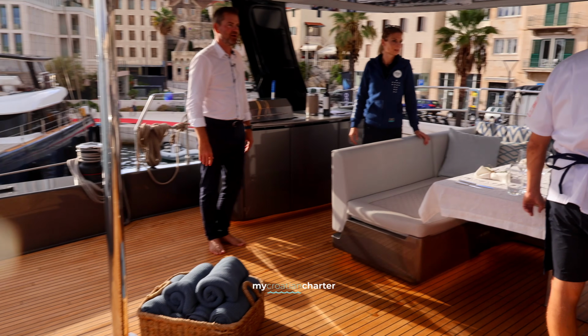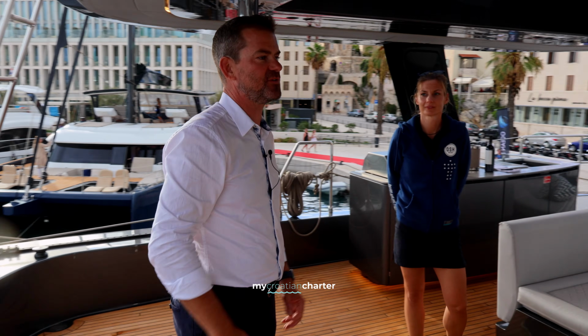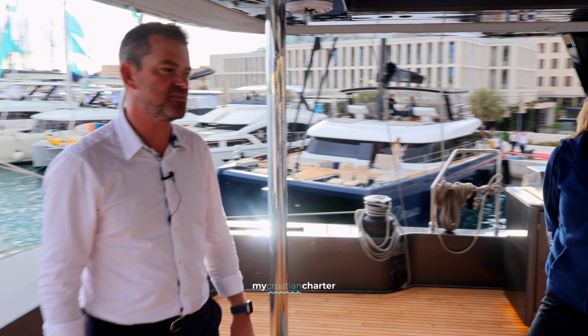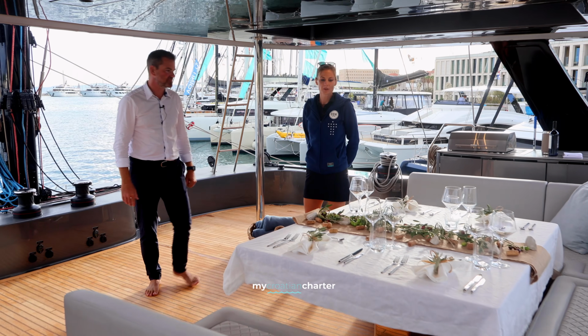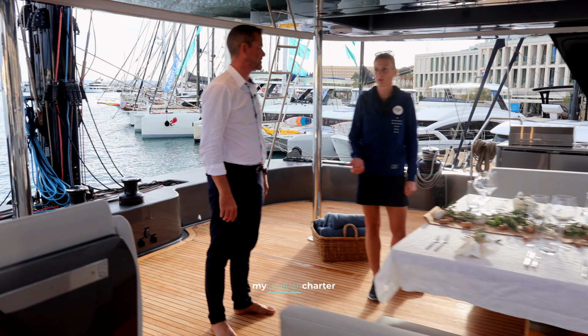And so high up. Some don't have tables up top. Some owners have decided, not many of them, to put a big sofa area up on the Flybridge. But I would say it's more common to have the option to dine here. Honestly, it gives them privacy from the crew as well, because they're up and out of the way.